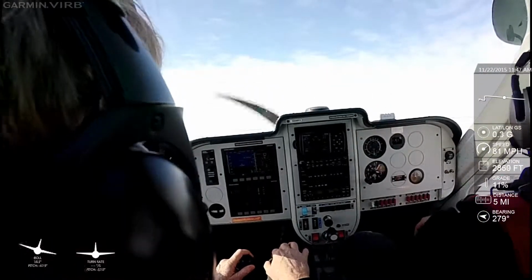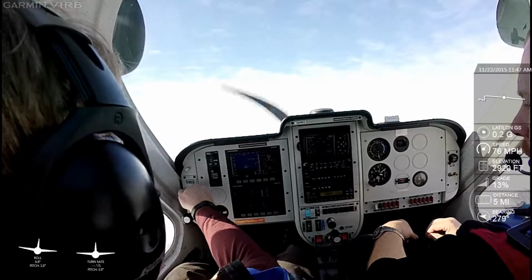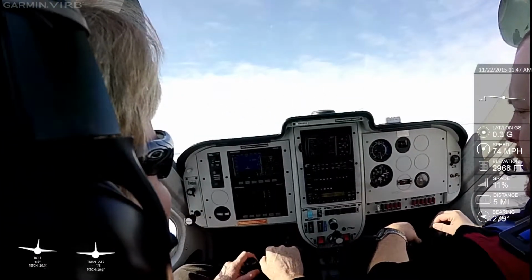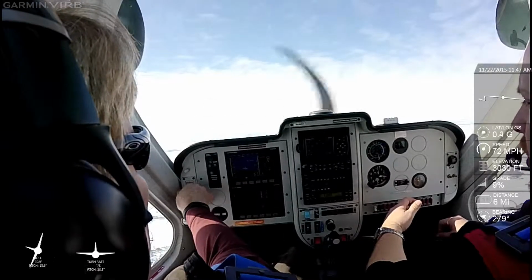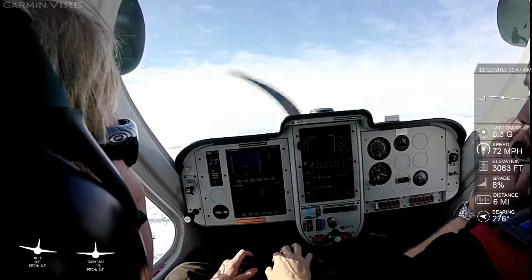Right. Alright, so oil temperature's climbing a little bit. Why don't you give that oil temp control a small, like a quarter of an inch or so. I see it moving already. I try to keep it below 220 or so. But if you open it up too fast, it cools too fast, yeah. You're shock cooling, yeah.